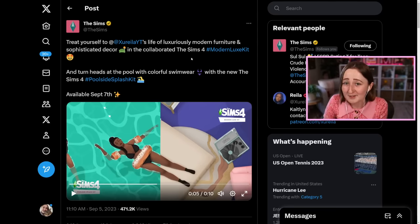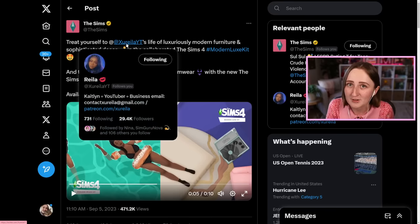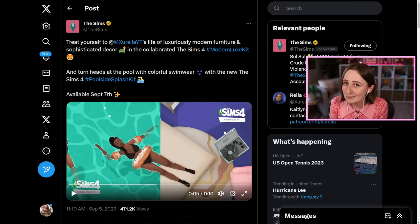This Modern Luxe kit is also a collab with one of my Simmer friends, so I'm gonna link her stuff down below. Anytime there's a collab happening, I always have pretty high hopes for packs because I trust Simmers. I trust their opinion and their judgment, and clearly we should because just based on the teaser, it seems like this one's gonna be pretty good.